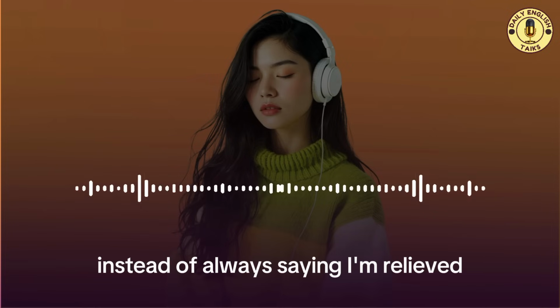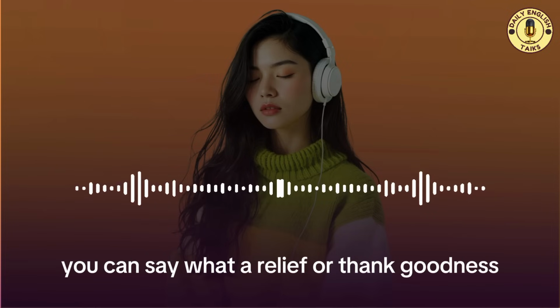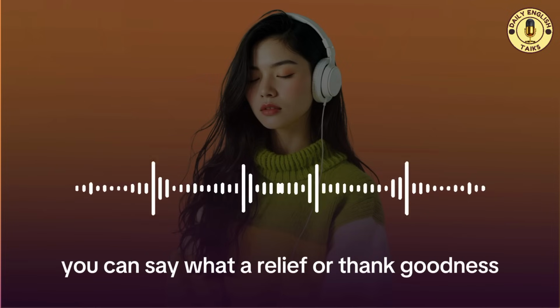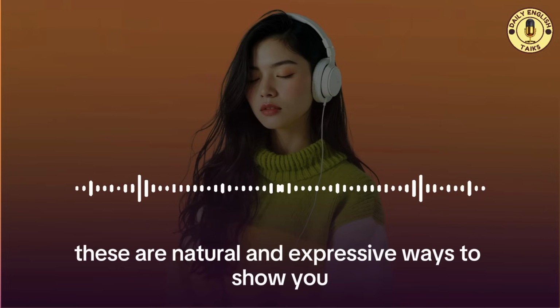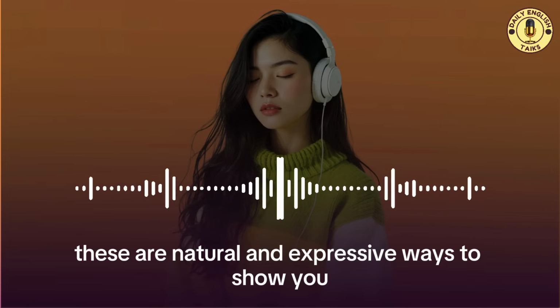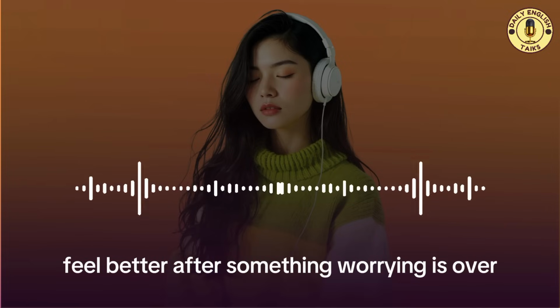Now, sometimes you'll want to express relief after a difficult or stressful situation. Instead of always saying, I'm relieved, you can say, what a relief, or thank goodness, or that's a load off my mind. These are natural and expressive ways to show you feel better after something worrying is over.